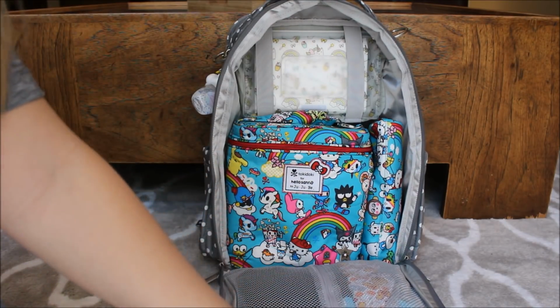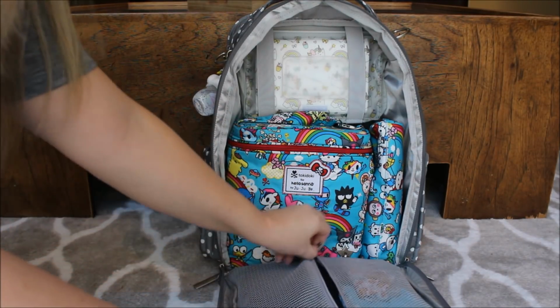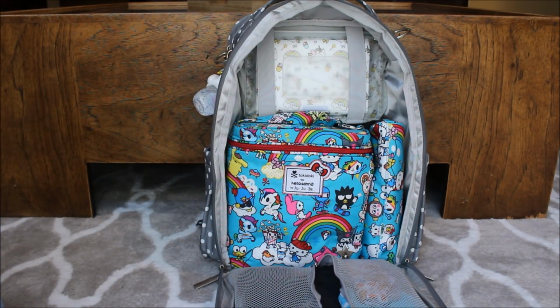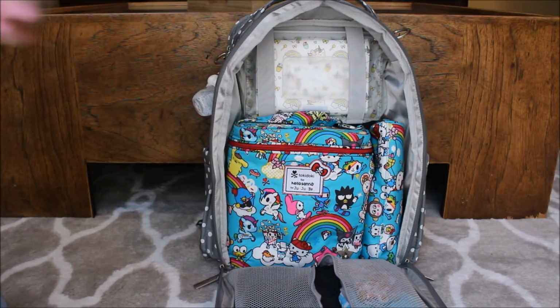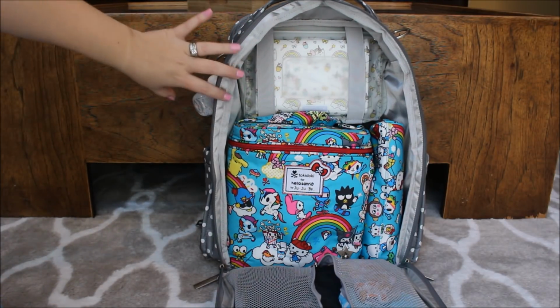But in here, in the very front of the bag, you have this mesh zipper pocket. This is where I like to keep a change of clothes for my 4-year-old. Like I said, he is not really newly potty trained, but he does definitely still have accidents, especially if we're at a theme park or a trampoline park or places like that where he just forgets and doesn't want to be bothered with it.